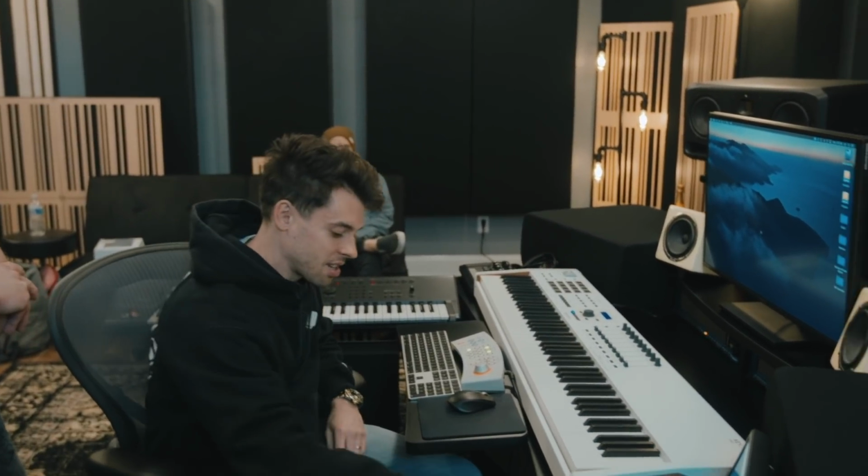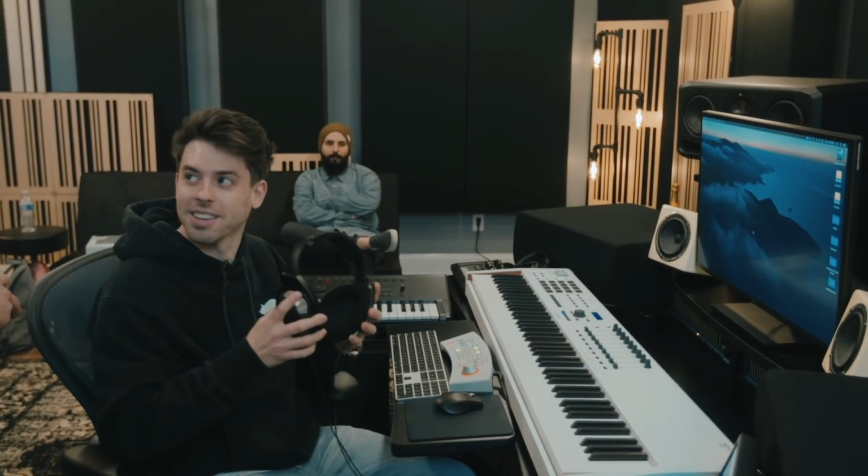And then we also got the Sennheiser HD800s. Amazing. With these, you hear every imperfection. As soon as you put them on, you're just like, I have so much work to do. You thought the song was done. You put them on and then you look at your watch and you're like, I guess I'm gonna be down here for another 6 hours tweaking stuff that no one can hear. But now that I heard it, I can't unhear it.